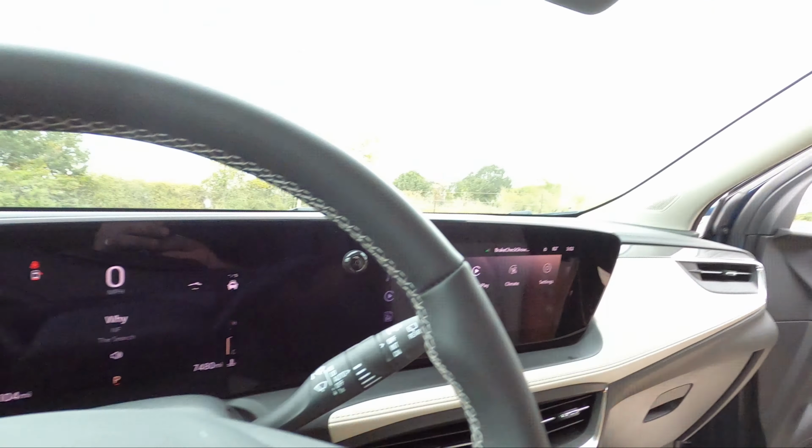Oh, absolutely. Shifter is in a weird spot, Brian. I'm going to point this out because on the drive, we may forget it. When I put it in drive, I hit my knee a lot when I'm just kind of hanging out, and it's just kind of sitting right there. It's very close to my knee. There's not a lot of room. I didn't experience that, but everyone's different. Yeah. Oh, well. Let's drive it.